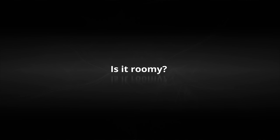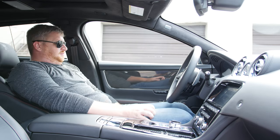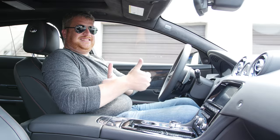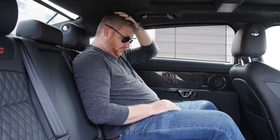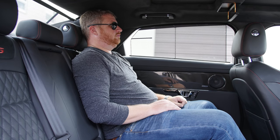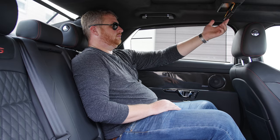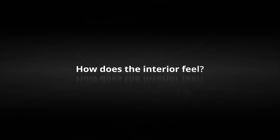Is it roomy? In front, there's plenty of space for drivers of all sizes, thanks to the comfortable and supportive 16-way seats. Full-size luxury sedans generally offer excellent back seats, and the XJR 575 is no different. There's plenty of space to stretch out back there, although this high-end model lacks some of the passenger-friendly refinements of the German competition. How does the interior feel?